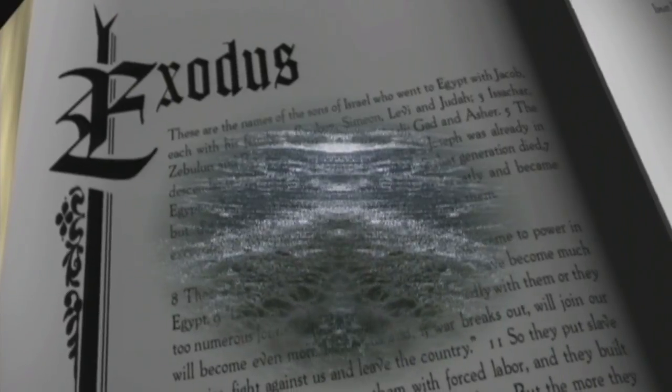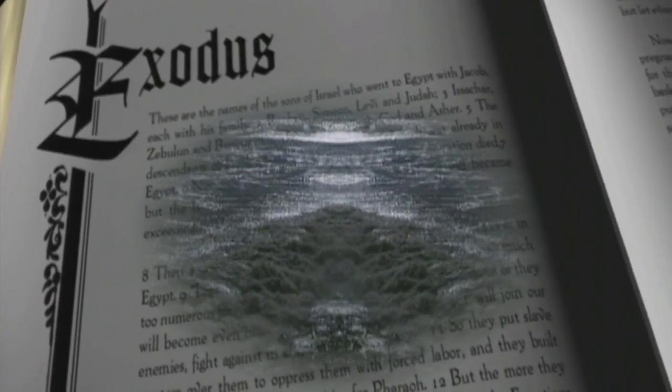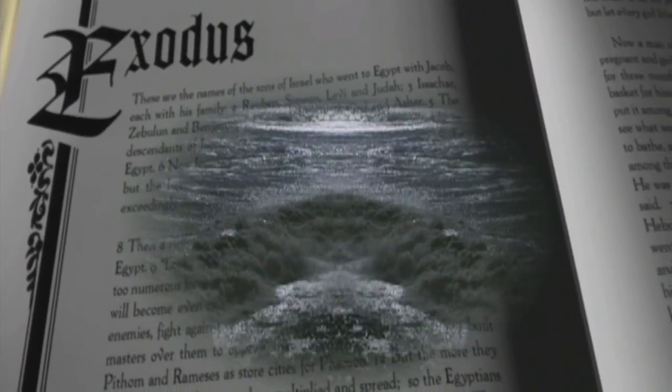Thus says the Lord, who makes a way through the sea and a path through the mighty waters. Come and see the works of God. He turned the sea into dry land, and they passed through on foot.